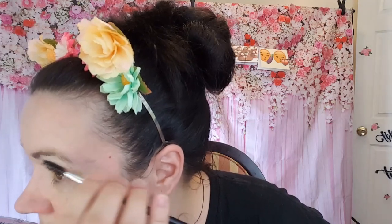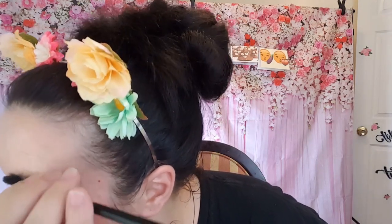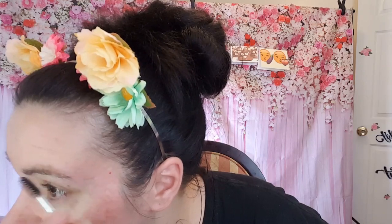Okay. And then the next thing I do, I know this is weird, but I take a spoolie and I comb my eyebrows. I comb my eyebrows because I'm always afraid they're going to dry and then stick up like your hair does if you go to bed with it wet. So I comb out my eyebrows. And then the weirdest part is I brush my lashes.